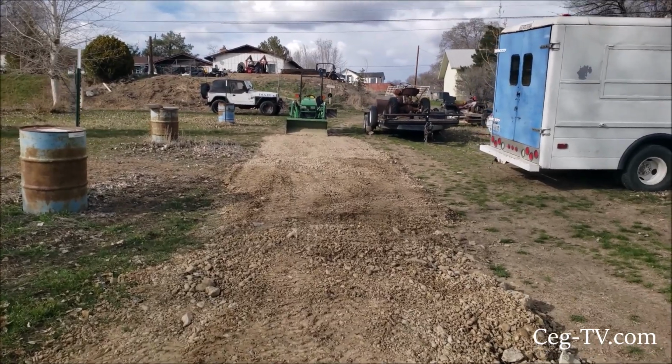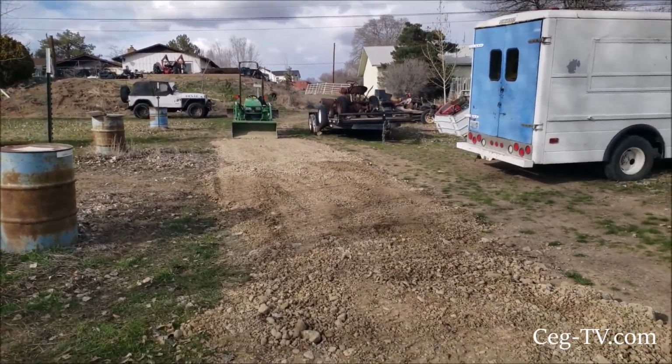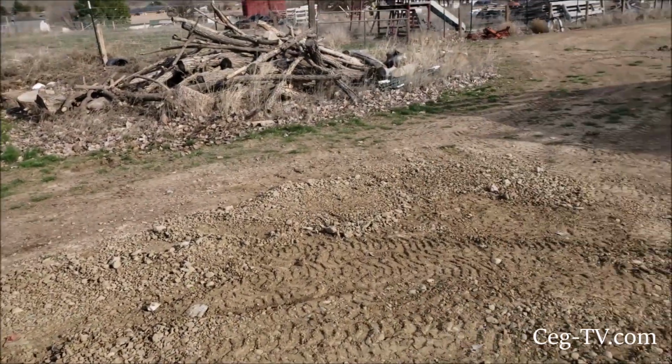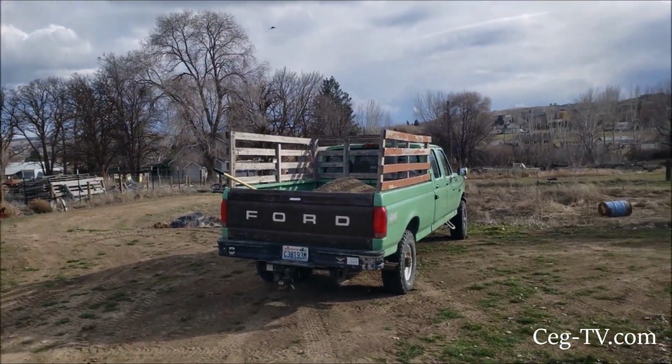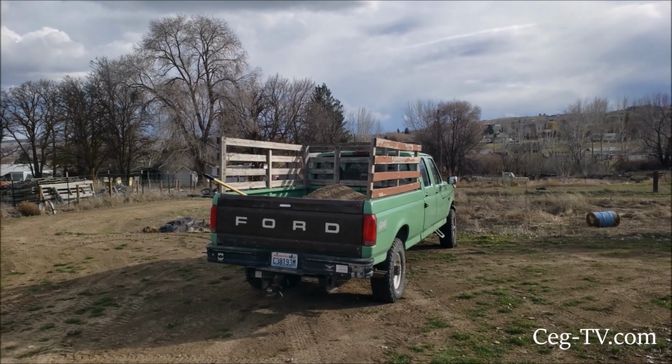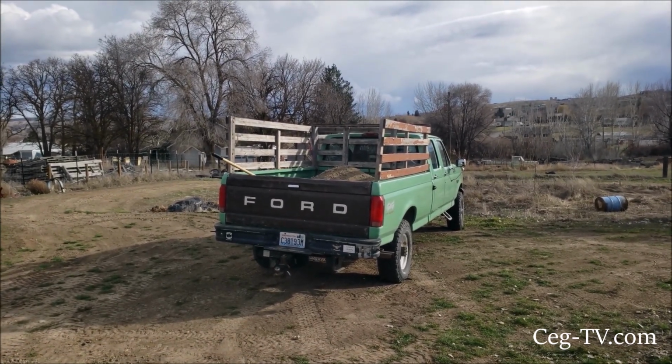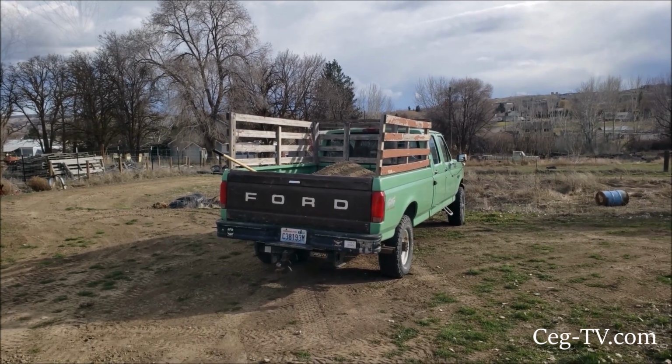I'll see if I can get Otto to come out and unload the other gravel we have, still in the truck. Yeah, that's a lot of handwork. Anyway, we'll see if I can get him on that.